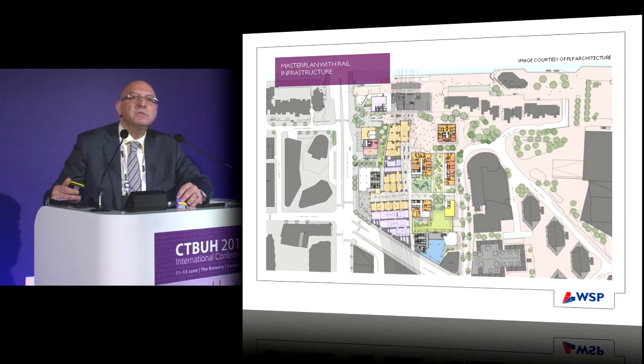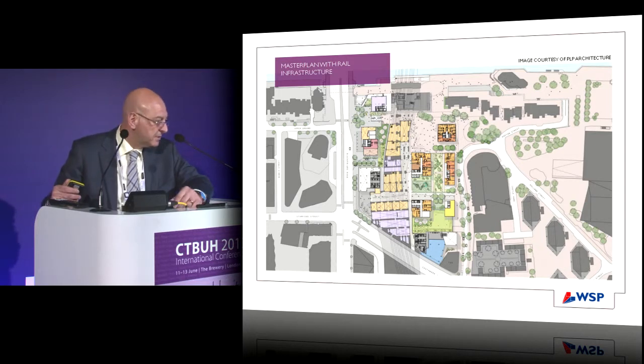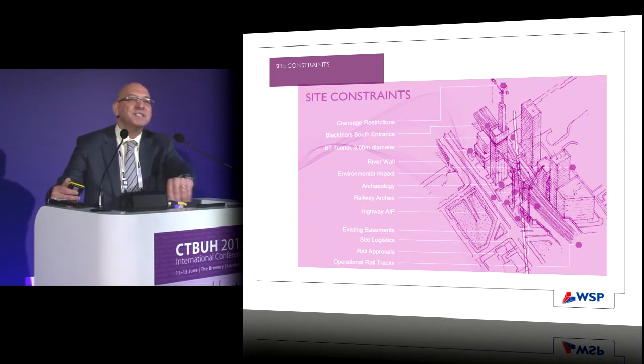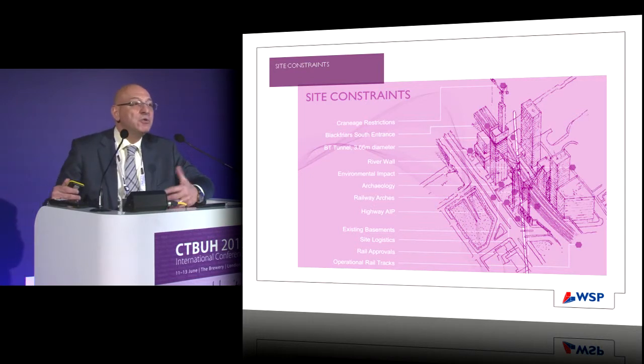Ludgate and Samsung House with PLP, another area now. I'm not going to go through every one of the items, but this shows how many different things a structural engineer has to deal with on just one site, and together with the architect devise the best system that makes the project not only economically viable, but a great piece of architecture and a great piece of the future of London.